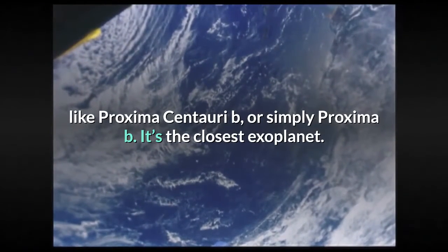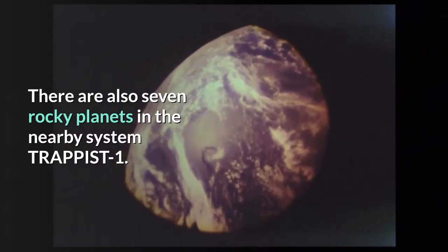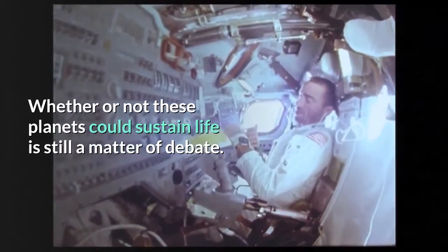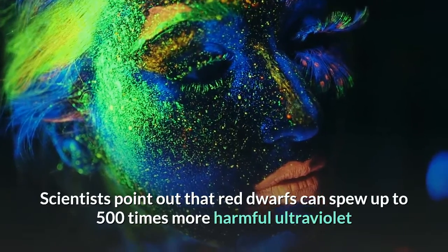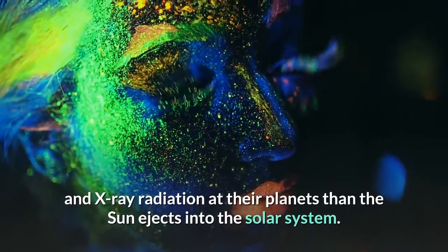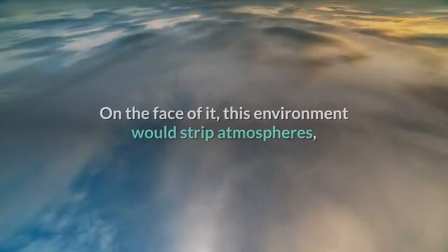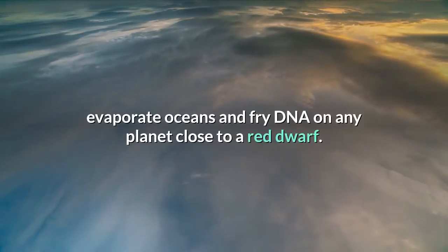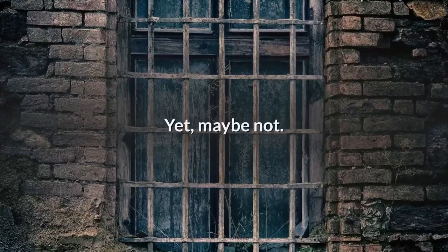It's the closest exoplanet. There are also 7 rocky planets in the nearby system TRAPPIST-1. Whether or not these planets could sustain life is still a matter of debate. Scientists point out that red dwarfs can spew up to 500 times more harmful ultraviolet and X-ray radiation at their planets than the Sun ejects into the solar system. On the face of it, this environment would strip atmospheres, evaporate oceans, and fry DNA on any planet close to a red dwarf. Yet maybe not.